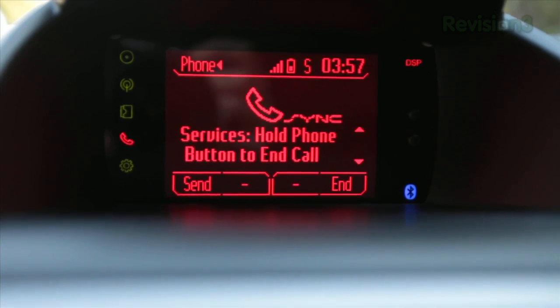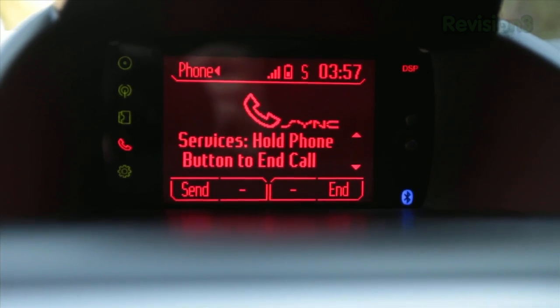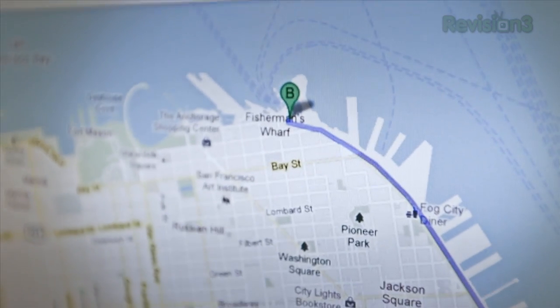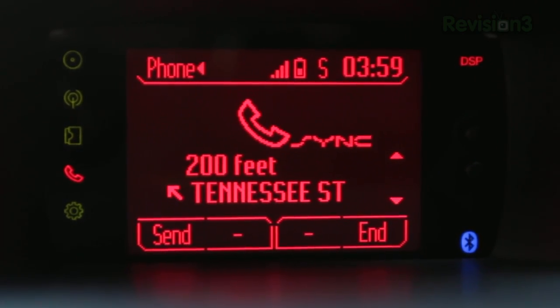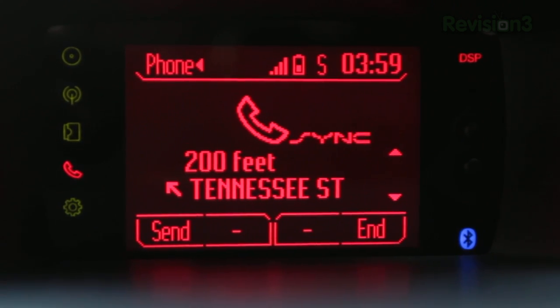Services. Google Maps has sent you the waypoint to 39. Do you want directions to that location? Yes. Continue on Tennessee Street for 200 feet and then make a legal U-turn.